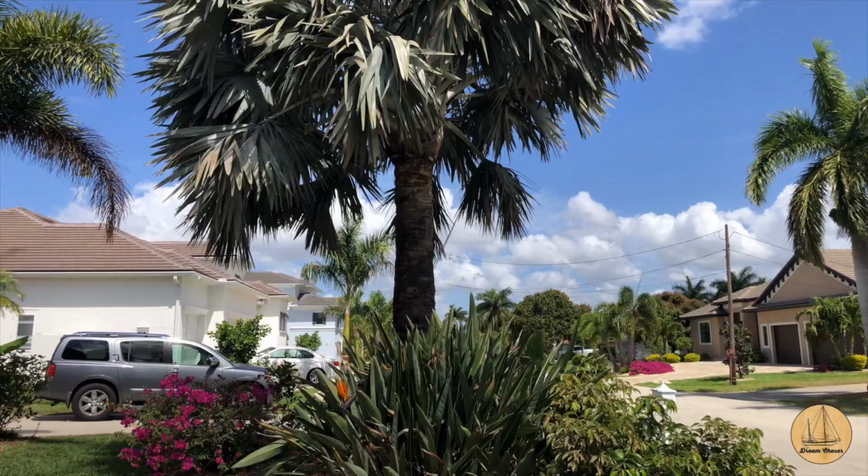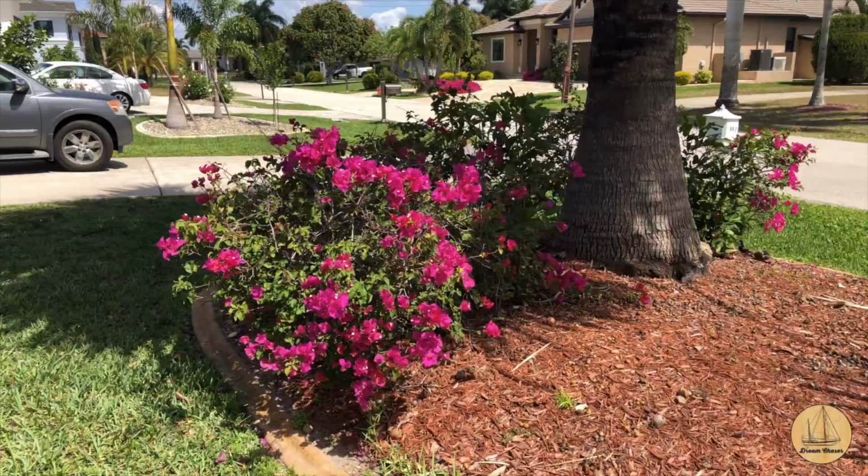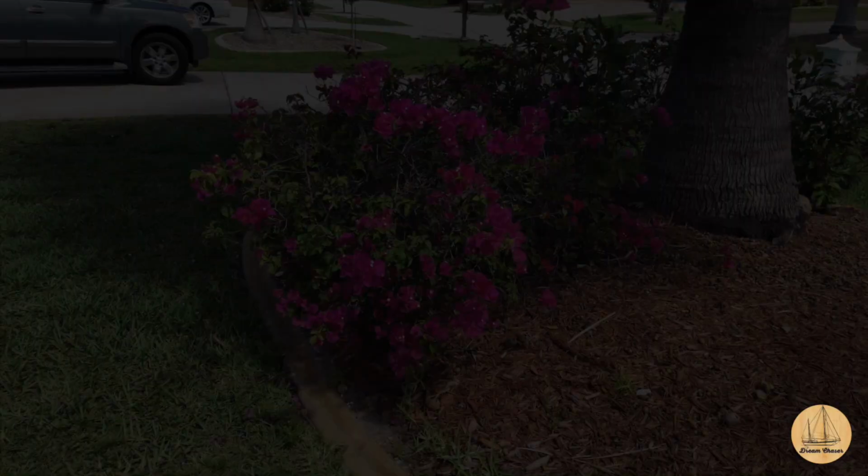All right, so here's what we have going on in the front of the house. Love the big Bismarck palm tree. And these birds of paradise are pretty, but certainly they need to be trimmed up. And then you got this bougainvillea, and you can see they're beautiful flowers when they do flower. But I'll show you up close. They have these crazy thorns on them. Take a look at this. These look really pretty when they flower, but take a look at the thorns on this thing.